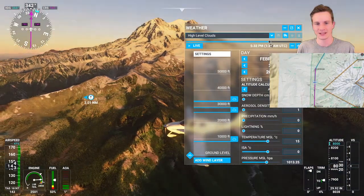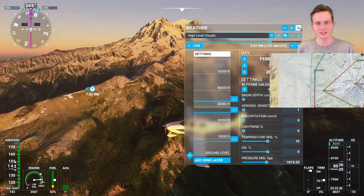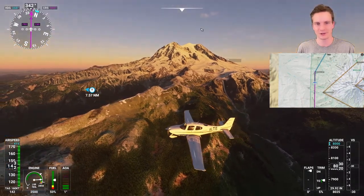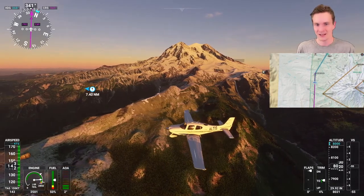I took a photo that got featured on the Microsoft Flight Simulator Instagram, which was actually really flattering. And it was along this flight path, so we can do a mini recreation of it here. Just the golden hour setting. All right.